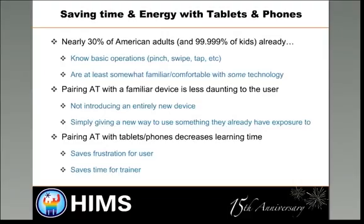Like we saw in the chart, almost 30% of American adults and probably 99.999% of kids and adolescents, most of these people already know the basic operations. They know they can pinch to make things smaller. They can move their fingers apart to make things larger. They know how to swipe. They know how to tap. So they've got the basic controls and the basic hand gestures down for doing a lot of the controls for some of these devices that do pair with an iPad or a smartphone.